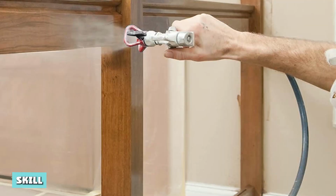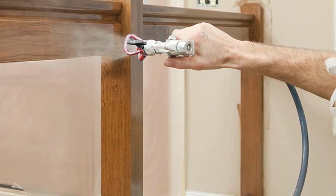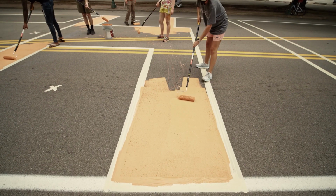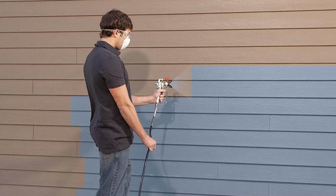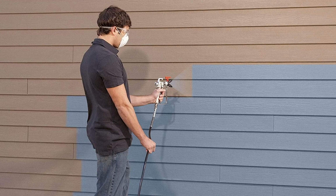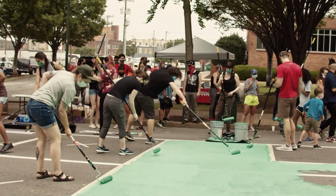Still, both methods involve a bit of skill, but using a paint roller can come more naturally than using a sprayer. For beginners, trying to get an even coat of paint with a sprayer can be difficult, and attempting this method for the first time after considering the heightened price associated with the sprayer may cost you a lot more time and money in the long run.